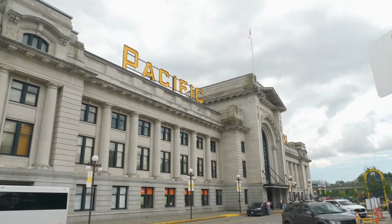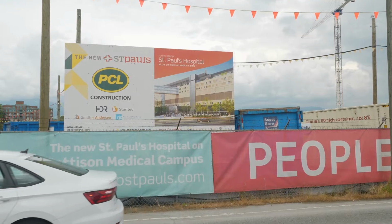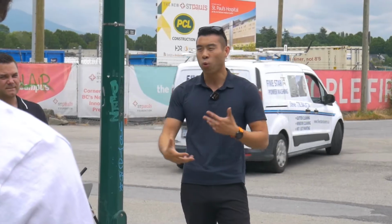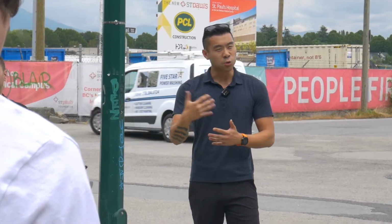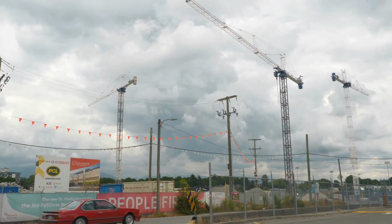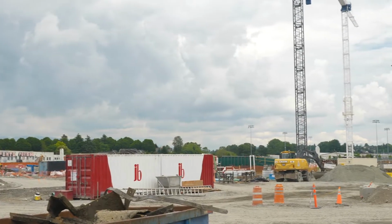What's special about this area that I find really attractive is this hospital that's going up behind me. I'm sure at this point everyone's heard about the new hospital that's coming. It's been in the works for many years. It's the new St. Paul's Hospital. Right now it's sitting on Burrard Street, but they're gonna move it all to here. So the projection for completion is 2027 at this point.